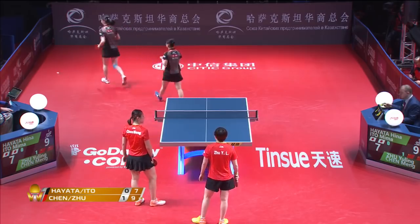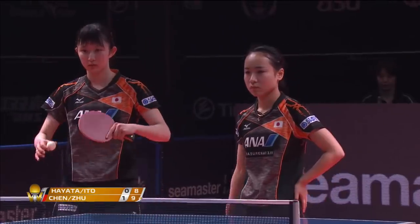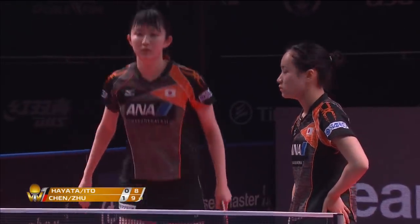It is Strawberry Central up in here. Check the zip code. It's Strawberry City as well. Strawberries all over on the Japanese side. This is a shot we don't see from the Chinese players too much.